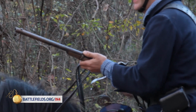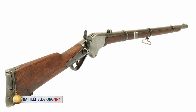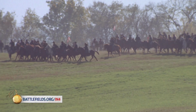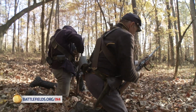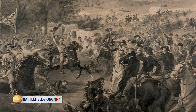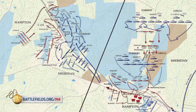Technology also drove change on the battlefield. The emergence of repeating weapons such as the Spencer rifle and Spencer carbine added a new dimension to the cavalry's combat role. Now, on the battlefield, the horse could be used as a means of transportation from various points, and the Union cavalry could engage in dismounted combat against the enemy. One such example occurred in June 1864 at the Battle of Trevilian Station, the war's largest all-cavalry battle.